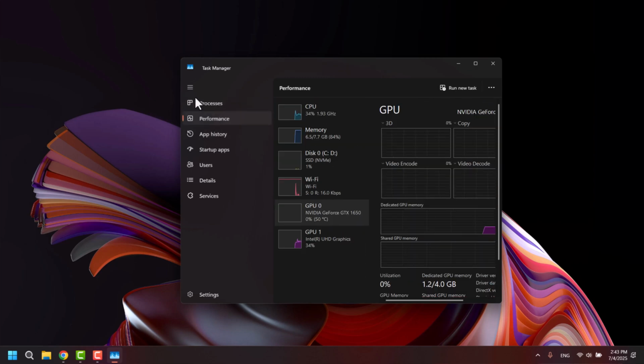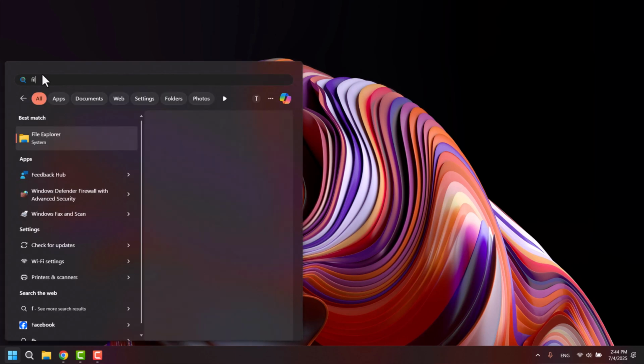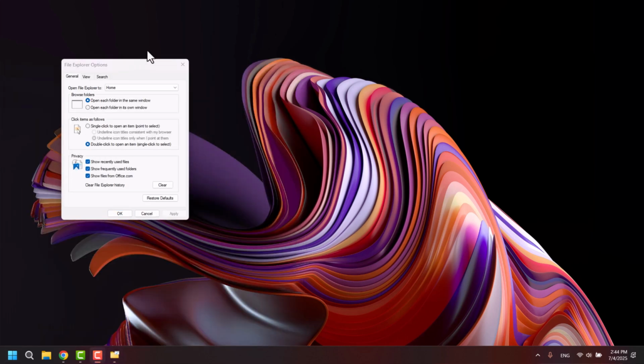Now, the next step is you want to open File Explorer options from the menu. So you want to search File Explorer here. See here, File Explorer options, you want to open it up. Once you open it up, what you want to do is in the General tab here, you want to click Clear File Explorer History and proceed to clear it and apply it, and you're good to go as well.